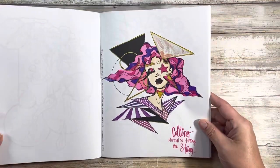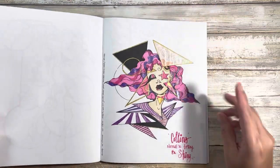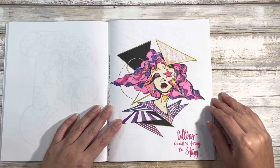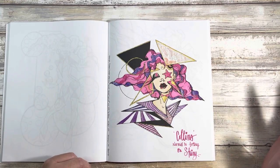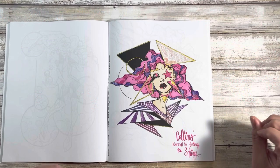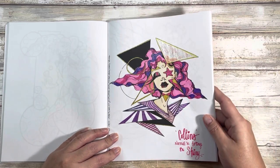And I do love me some pink. Purple is a trigger color for me because when I was in high school, it was pre-Barney days, but there was Grimace from McDonald's and some mean guys called me that. And so I've had an aversion to purple ever since. But it does look really cute.